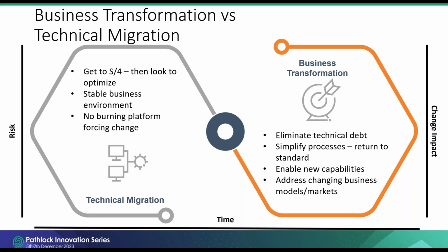Another option is to complete the technical migration up front, which will then allow you to pick and choose specific modules or processes that you want to optimize post-migration at your own pace. On the other side is full business transformation, which carries with it increased risk, increased change impact, and increased time frame. So considering those things, why might you choose that path? You might choose that path to eliminate technical debt that you've accumulated that you don't want to carry forward into S4. Perfect opportunity to eliminate some of that technical debt.